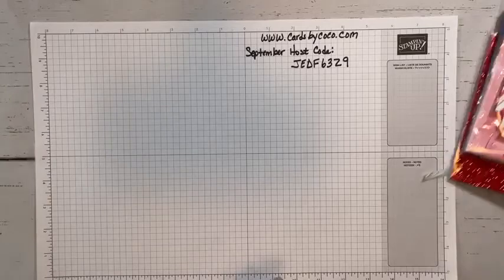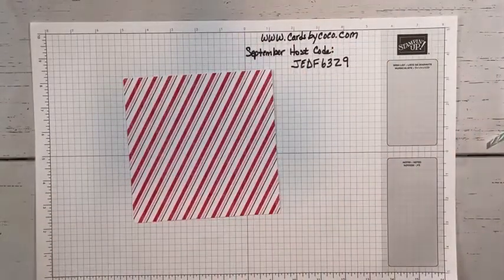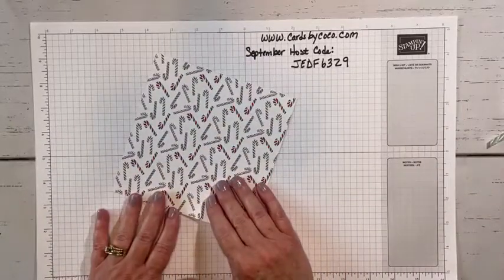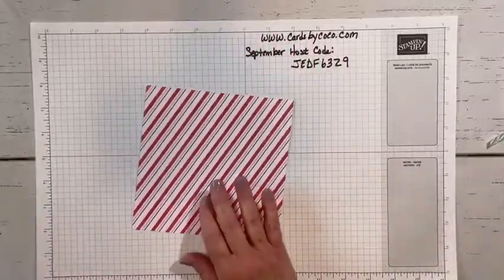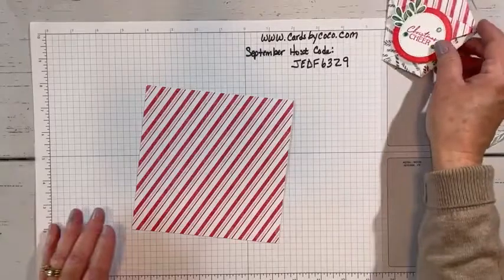So we're going to start with a 6x6 sheet of designer series paper. The nice thing about this project is you can pick which side you want to be your outside and your inside. So again, I have got to keep my little packets here.